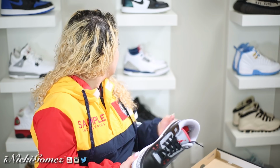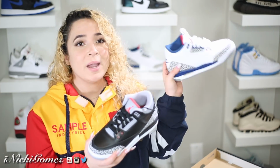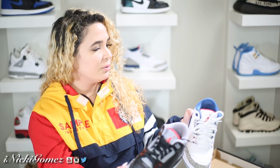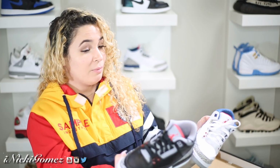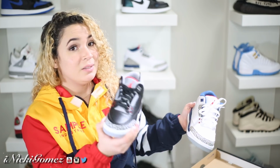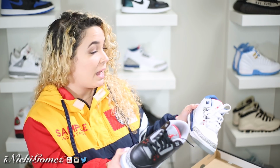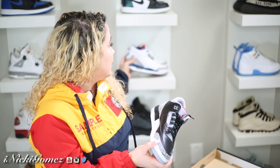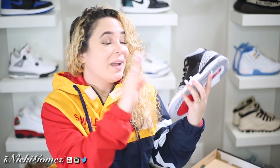Looking at them, I see tumbled leather. I'm gonna have to compare the tumbled leather to my true blue 3s. I'm gonna have to do a compare and contrast to see what's going on with the quality. But right now, as I'm looking at it, the quality on the black cement 3s definitely is surpassing these true blue 3s, especially on this tumbled leather from what I can see, just from first glance. There you have it. You just got to see my unboxing of my black cement 3s.